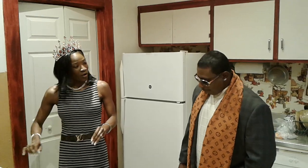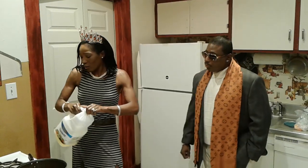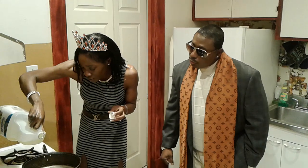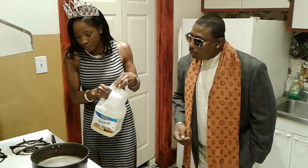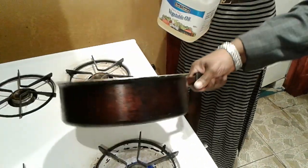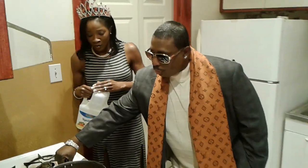Now you see all the water dropping out of the pot, right? Okay, so I'm going to put my little oil in here. You don't need a lot of oil, it's just your own judgment. It looks like a good little dab, nothing too major.